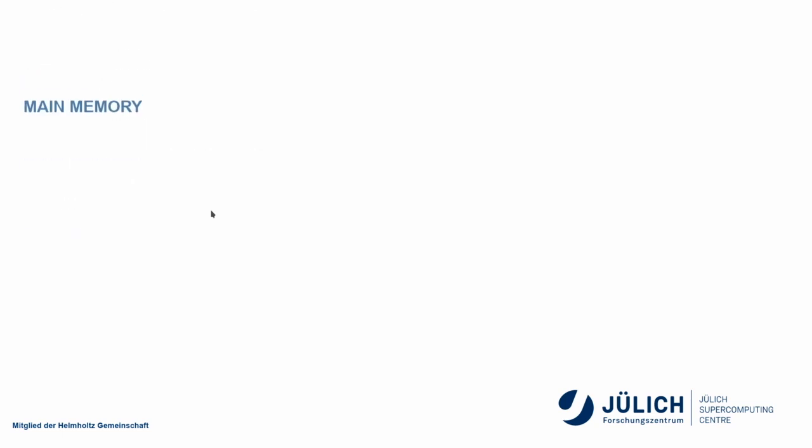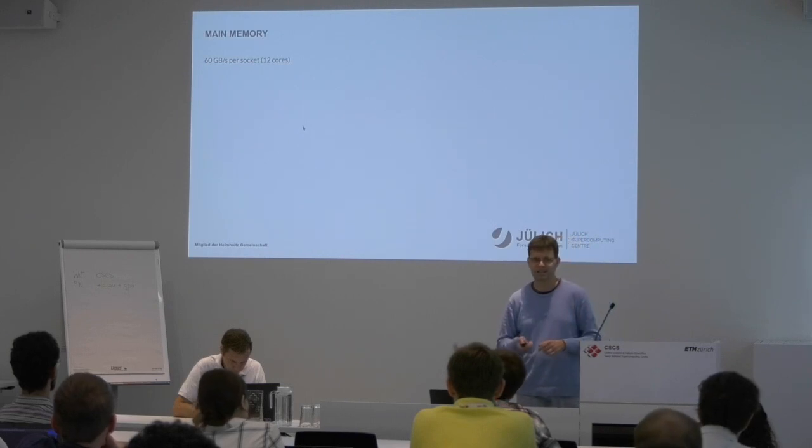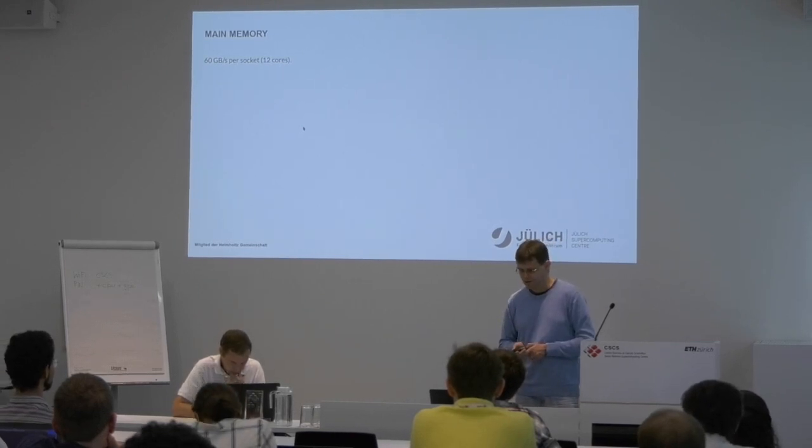Of course, we have way more than that in main memory, but the main memory bandwidth is only about 60 gigabytes per socket. All 12 cores share a main memory bandwidth of 60 gigabytes per second. And usually this number changes minimally as you add cores. So if we now have processors with 24 cores, they still only have 60, maybe 80 gigabyte per second of memory bandwidth. So everything that you need to get from main memory is really expensive.